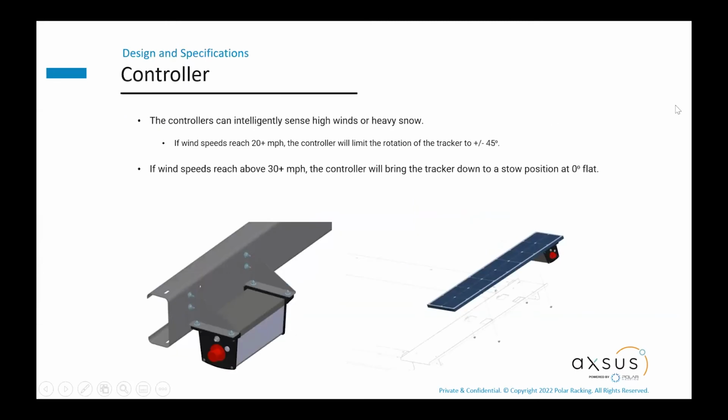And the controller. Jonathan mentioned the 30 miles an hour at which we go to horizontal position, but we also have another stage. When you have a 20 mile an hour wind, it will limit your tracking to plus or minus 45 degrees, so that you can get the most out of what you can get through that wind, basically. But once it exceeds 30 miles an hour, we go to stow position, which is at 0 degree.